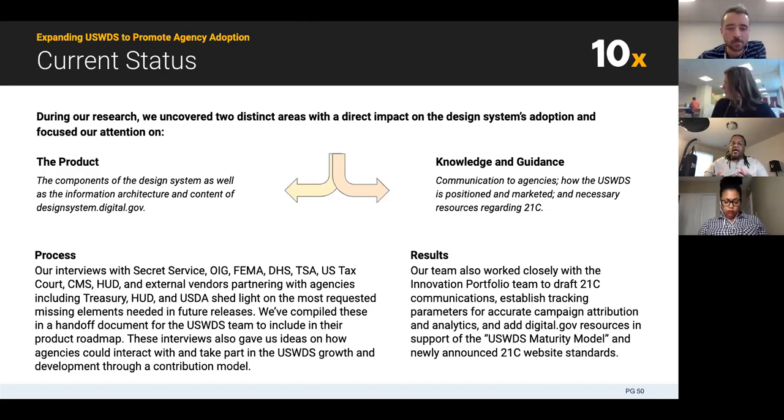And then with regard to knowledge and guidance, this phase two project was kicked off pretty closely with the team noted as the innovation portfolio team, which are the caretakers and owners for the design system. They're already working on a maturity model to help these agencies understand where they are in the implementation process and get on board in an incremental manner. So we worked with them on both those sides, the product and the knowledge and guidance, and that's how we're closing phase two. It didn't come to moving on to phase three on this, although we are going to phase three with another part of the design system.